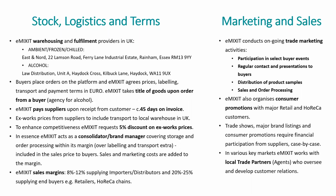What we have found in the past running consumer promotions is that at least the cost of the promotion was covered more or less by the volume of sale, and it actually has allowed us to get a listing with a certain retail chain. As mentioned, we work with local trade partners in certain markets, and we are developing this as really our core business driver in each country to manage all the sales channels and customer relations.